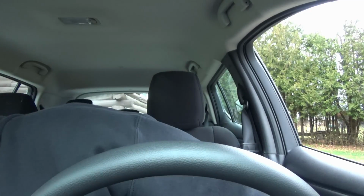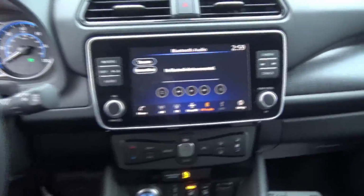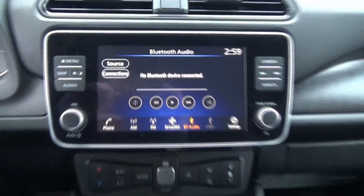So, now, it's weird that the expletive bar, you got one here, but you also got one for the passenger. So, other features of this car. Now, no Bluetooth device connected.